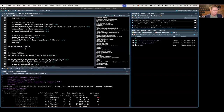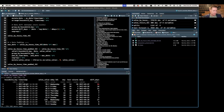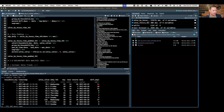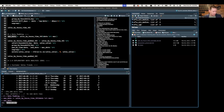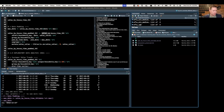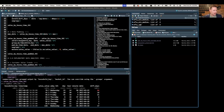The next thing we need to do is start thinking in terms of time series. So it's still not really a time series yet. What we want to do is model it as different spikes when that person or household is purchasing. So we're going to do a little bit more data wrangling here. I'm going to grab the max date out of the system. The most recent date was 2018-12-14. And we're just going to take that sales data we have aggregated and convert it into a time series.